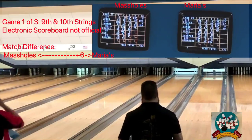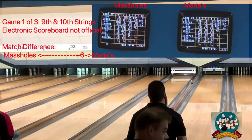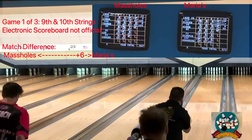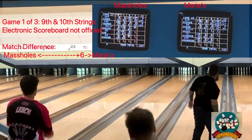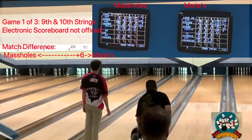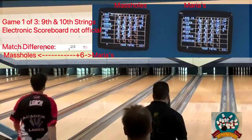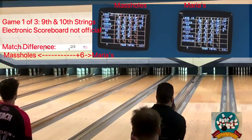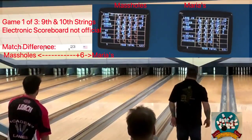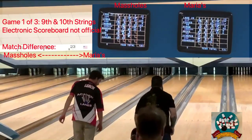Six pin lead still from Maria Subs. Two spares to one advantage from Massholes. Both bowlers working in one here now. In the 10th box, on the spare fill. Looks good. Nine. Kingpin remains. 91 through nine. His spare fill bounces to the right. Gets four, five. 15 in the box. 95 through nine. For another spare. Missed it to the right. Leach, good bid, leaves the five and seven.